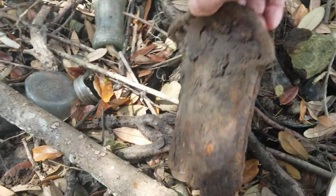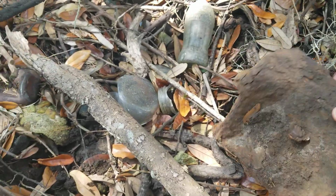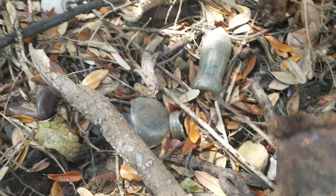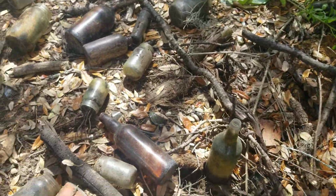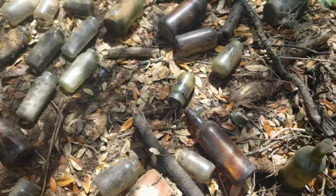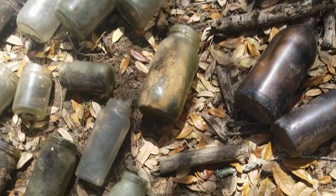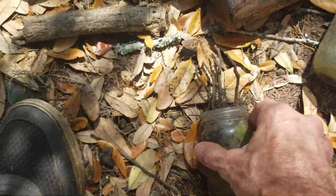See, this is another piece of metal right here. I don't know what that is. Looked like maybe it come off of a fireplace thing, whatever it's called, a stove. But you can see the bottle down there. You can see these bottles here. You can see that one right there. It's got roots growing all out of it.